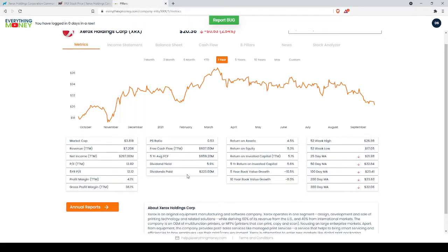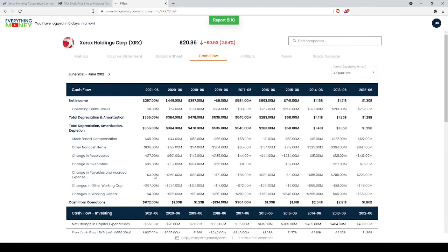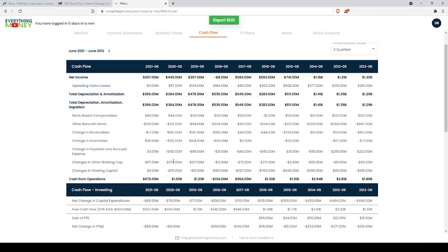Heading over to the numbers, we can see that they paid out $223 million in dividends last year, and we will see if they were able to support that. Starting with their cash flow, we can see that they did $607 million in free cash flow over the last 4 quarters, and if we do our calculations there, we can see that they've paid out about 37% of their cash flow as dividends. Very good number there, right around a third, well below our ideal range of 50% payout.